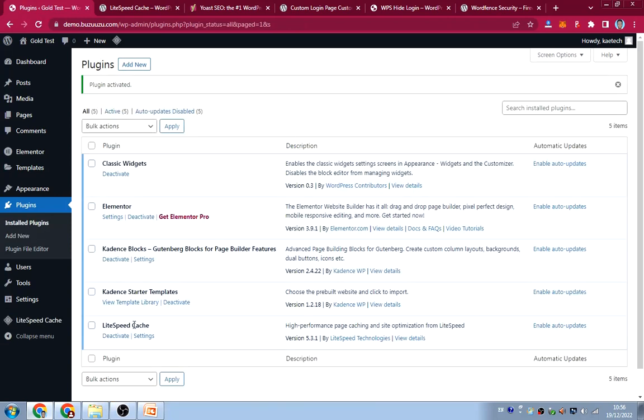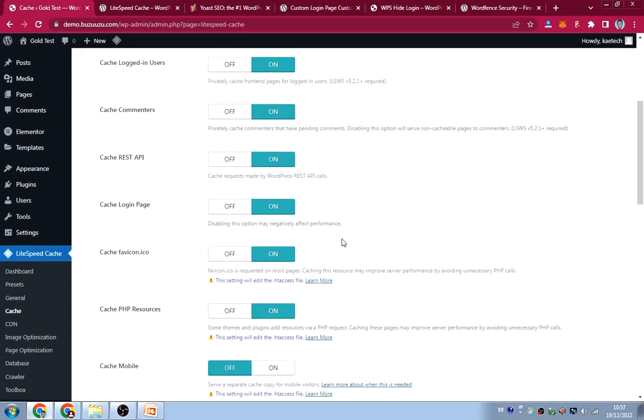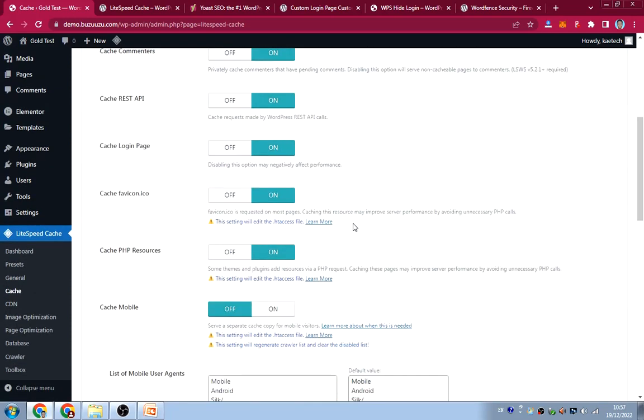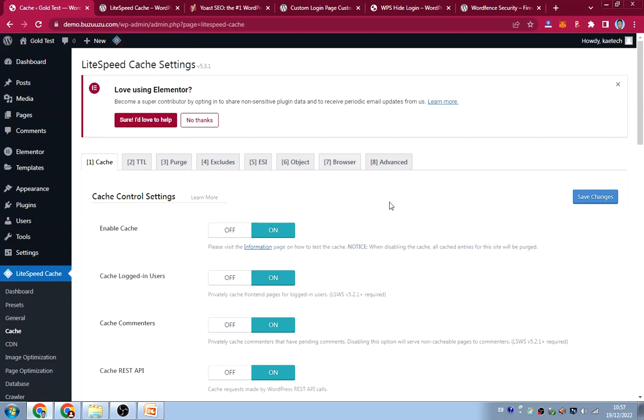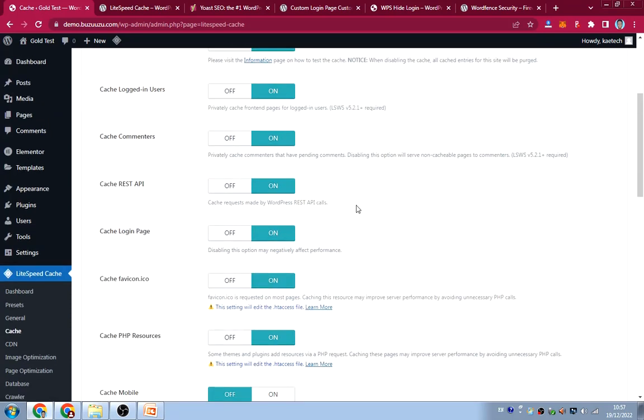And now you can see you have all the settings to play around with. We're going to go to settings over here, and then you can turn on and off what you want. These are the settings of the caching plugin. As you can see, you can also purge the cache and all those things that you have to do. So this speeds up your website and makes it really fast for you. Okay, that is it. So this is the first one that we're going to talk about.